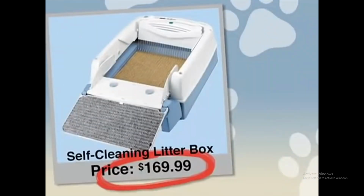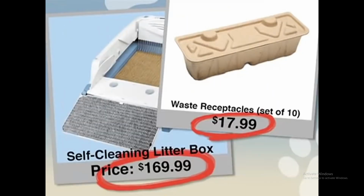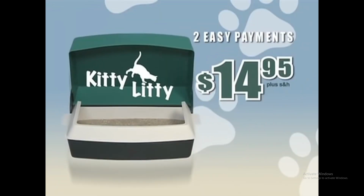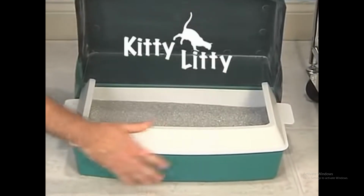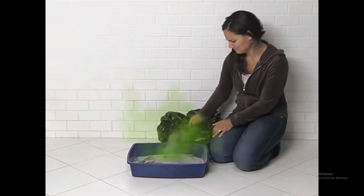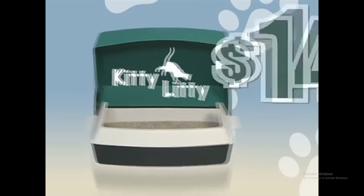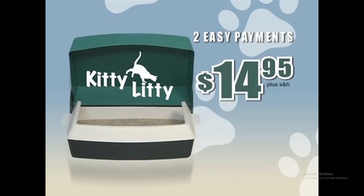Cleaning litter boxes costs a fortune in replacement bags. Order the bag-free Kitty Litty litter box today for only two easy payments of $14.95. Now you just lift, sift, and flip, and the clean litter automatically flows right back into the litter box. It's no longer a dirty job. Order right now and get the lift, sift, and flip Kitty Litty during this TV-only offer, for just two easy payments of only $14.95.